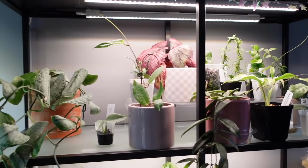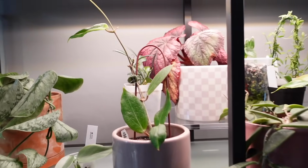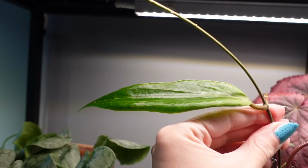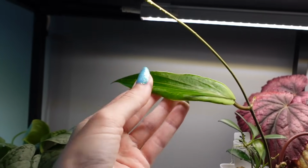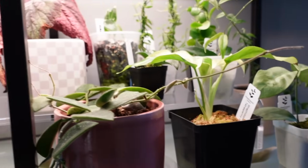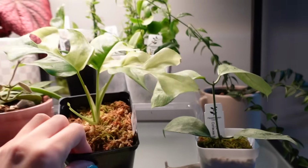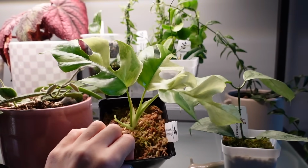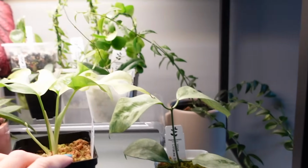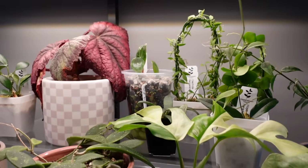Okay, so up here, a lot of these plants are actually doing really well. We have this new leaf on my Hoya benguetensis, which is finally hardened off and everything. It looks just stunning. We also have some of my new Plant Haven Toronto plants that were in my last haul. They're settling in here. So far, so good with those. Not really any updates on them yet.